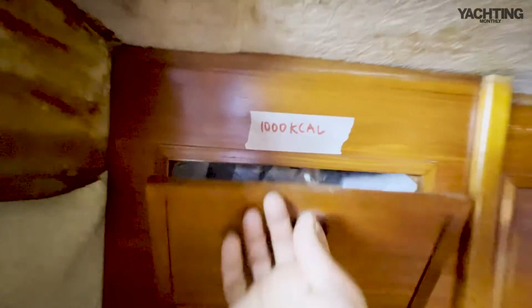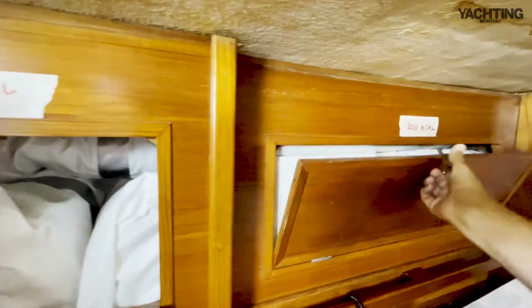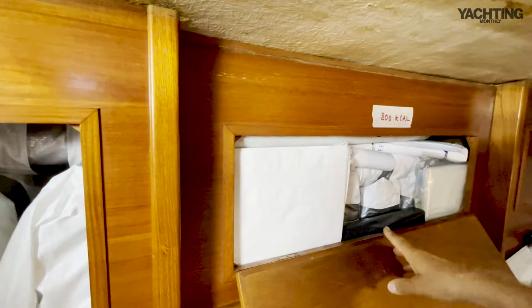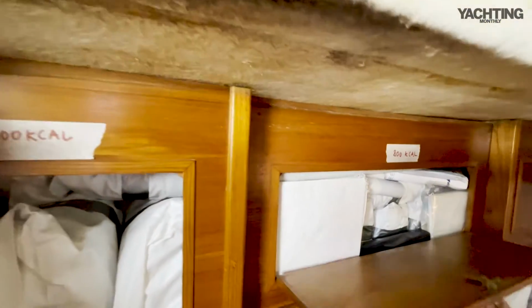Okay, I've got 1,000 kcal meals, okay, and those are in weekly packs. And then I've got 800 kcal meals, which are the more normal size. There's a few other bits and pieces in there, and that's all full of 800 kcals in there.